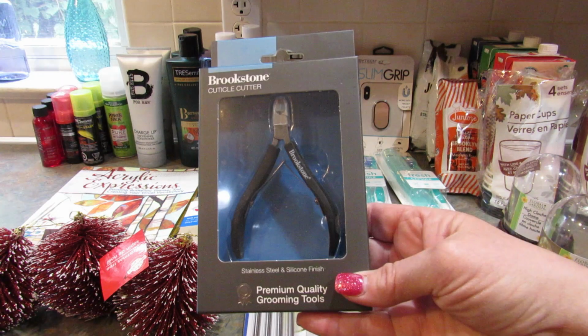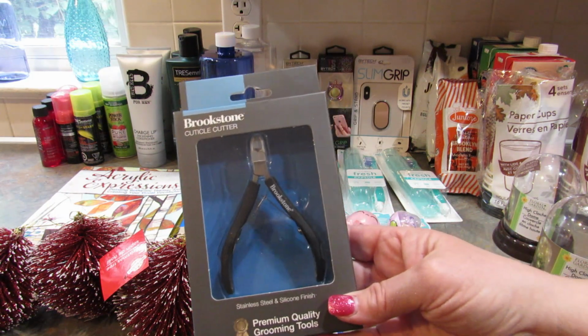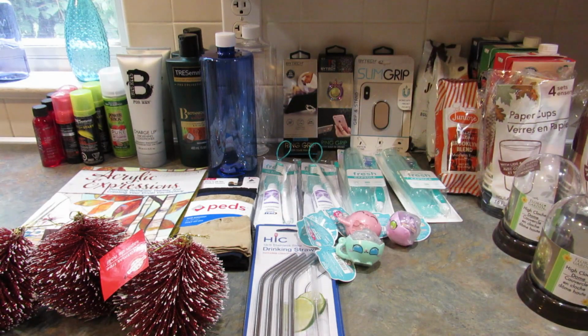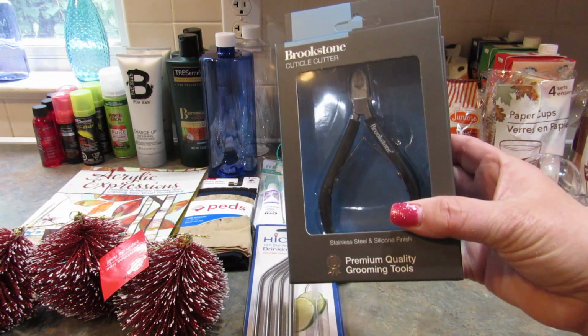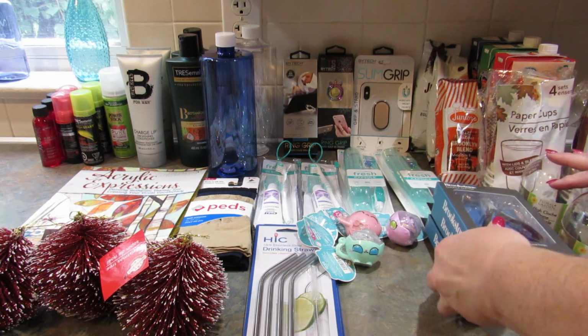I found one more of the Brookstone products, and these are stainless steel and silicone cuticle cutters. These look really nice, and I think they're great for stocking stuffers or little gifts if you can find more than one of the kits to put together. I got three of these. I didn't get as many because one of the other kits had a cuticle cutter in it, but I did pick up three of them.